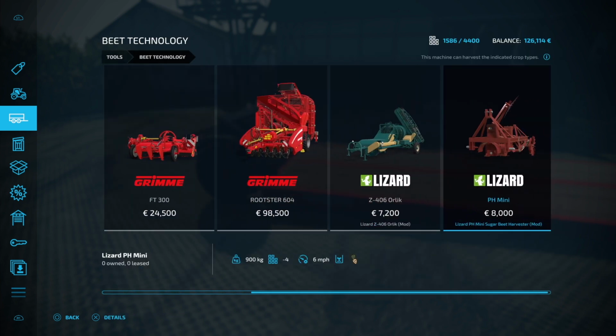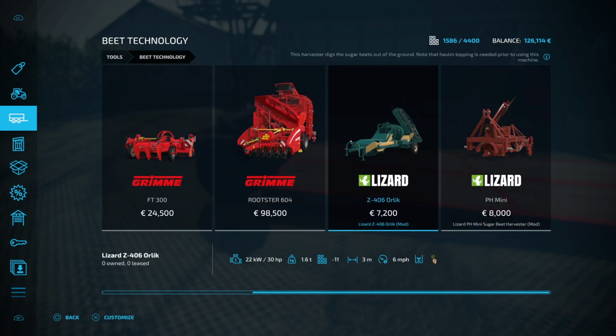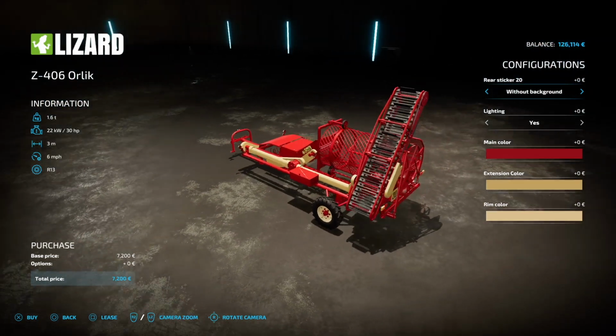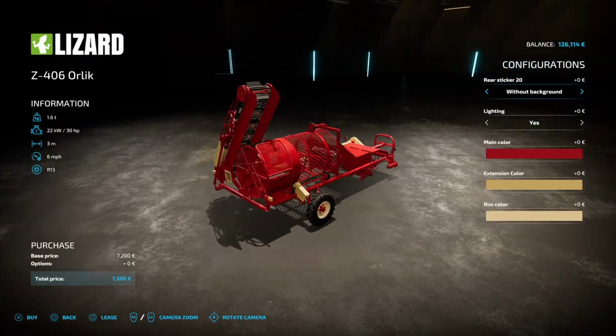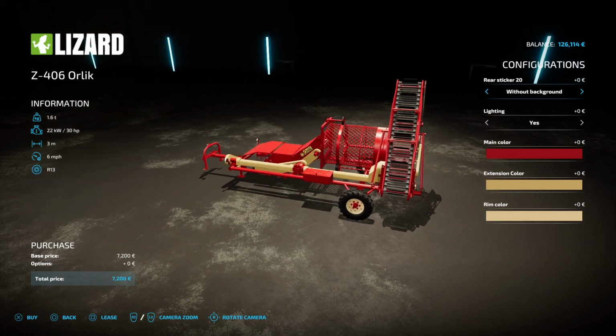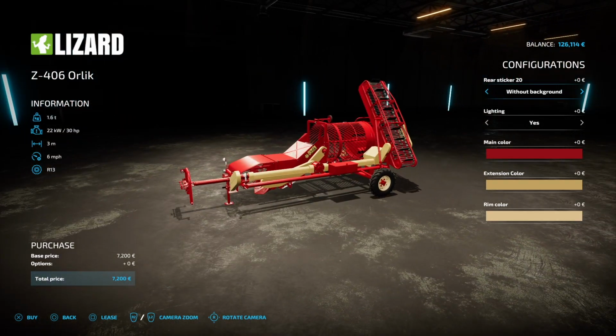Beet technology. This for the beets. 1.6 tons, 30 horsepower. Lovely. Don't think we need anything. I like the look of this. Got a drum. Don't know if it holds anything, but we'll find that out.